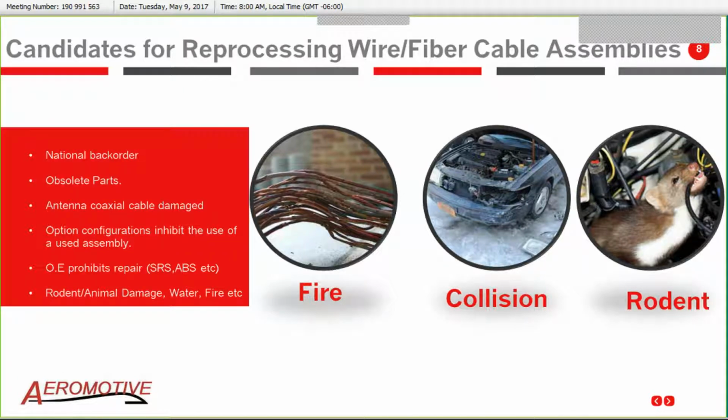Such examples are if it's the national back order, if there's obsolete parts involved, as well as fire, collision, and rodent damage. All of these can occur on a daily basis, and it's something that we're able to repair at any given moment. There's optional configurations that we use within the vehicle itself that we can readjust and remanufacture on our end to make sure that it's up to its standard. And then we also follow any sort of guidelines when it comes to SRS or ABS or any other systems as well. Give you some examples.